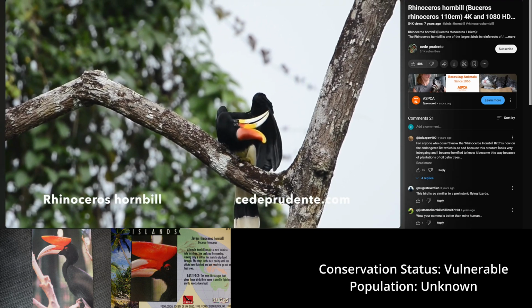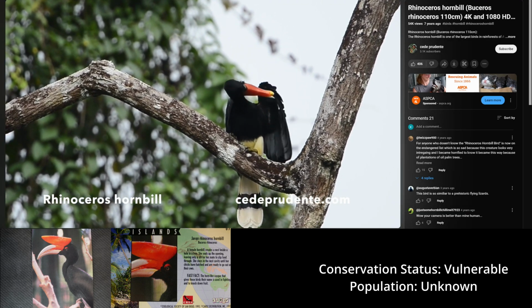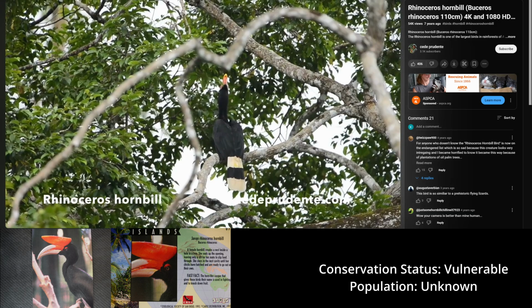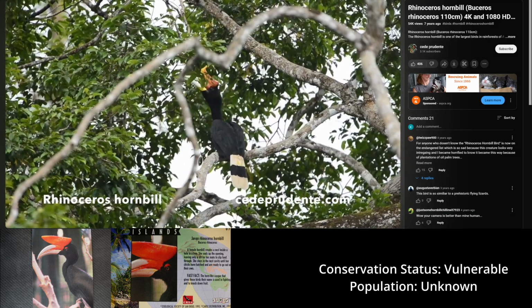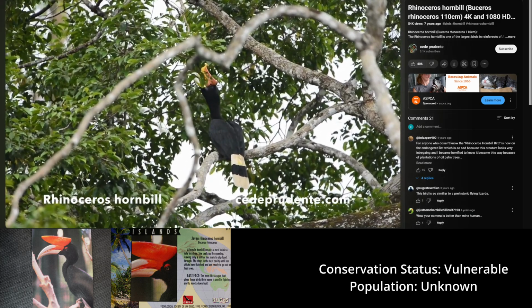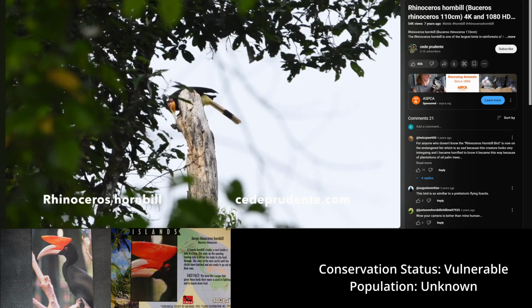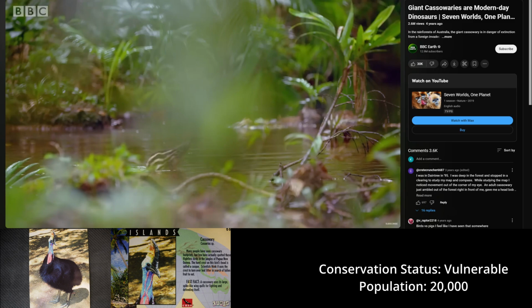Javan rhinoceros hornbill, Xeros rhinoceros. The female hornbill builds her nest inside a tree hole and seals the entrance, leaving only a small slit for her mate to deliver food. She remains in the nest cavity until her chicks are ready to leave. The distinctive horn-like casque on their beak is used in battles and to knock down fruit.